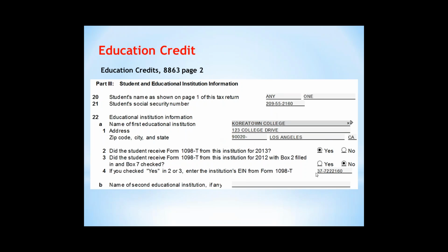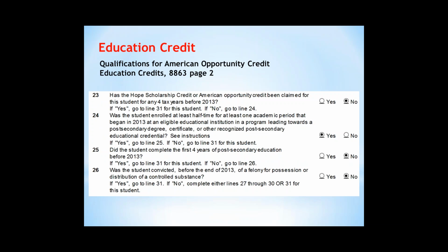And then you'll enter just information right off of that 1098-T, so that EIN number that was provided. There's a couple of sections that look just like this in case somebody has information from a couple of different educational institutions. So you can see the name of the second individual. The page goes on to provide, I believe, 2 different spots for any sort of educational institutions.